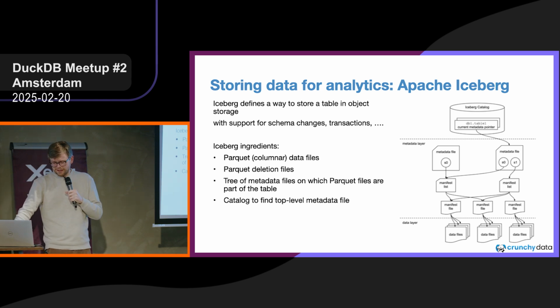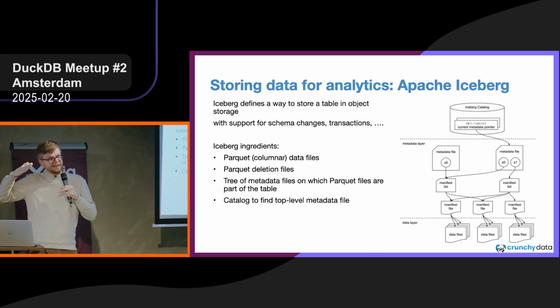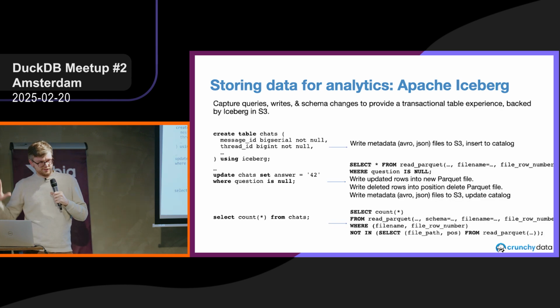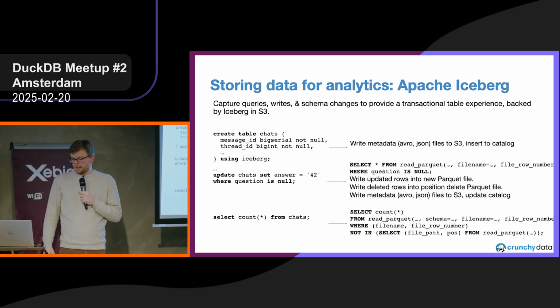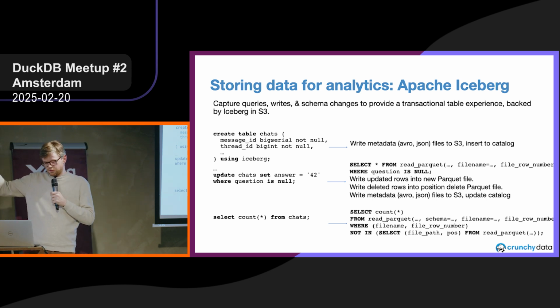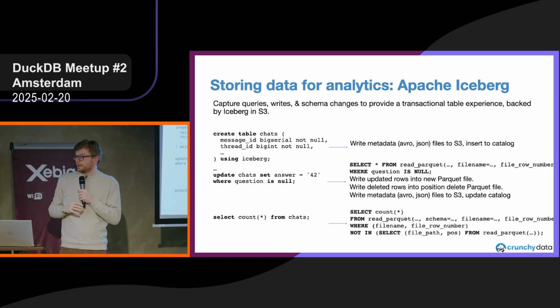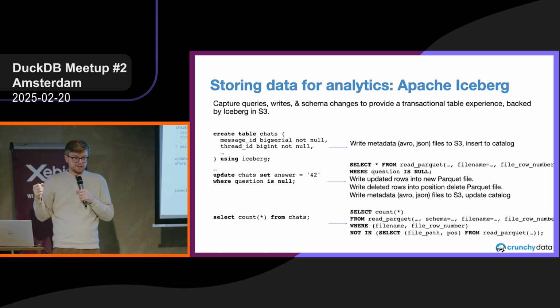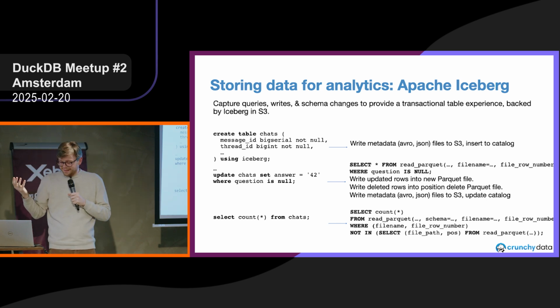So that's something we really liked about Iceberg, that we could align the Postgres timeline with the data lake timeline. So for Iceberg tables, you can just create a table using Iceberg. When you do that, again, the extension gets called. We write the necessary metadata files into S3. So we actually implemented Iceberg from scratch. So it was kind of fun.